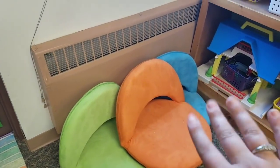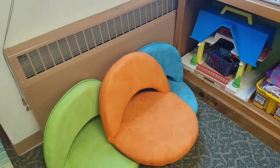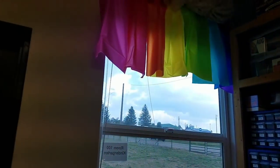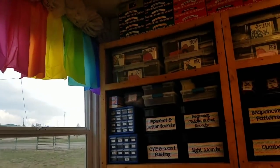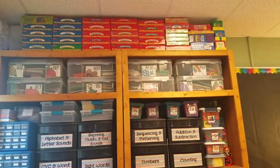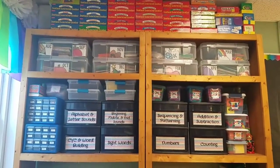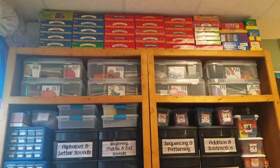These are my wonderful chairs from Donors Choose. From Lakeshore, but I got them through Donors Choose. I have another window with more curtains up there that I love. Then this is my center storage and my free choice area. So the center box is up there.